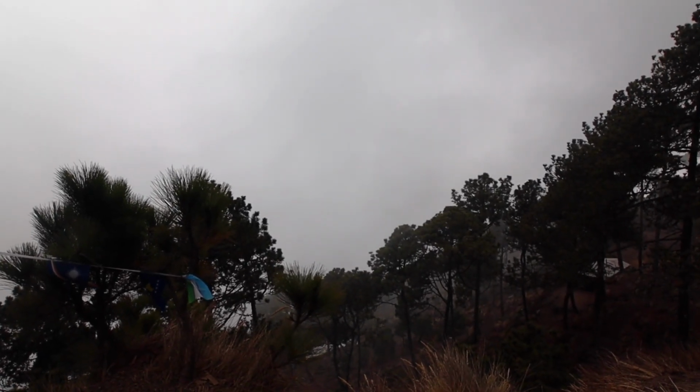I have no idea where to look. I don't know if we caught that on camera, but that was a hell of a rumble. It was either the volcano or my stomach. So somewhere out there in the mist is Volcano Fuego. We can't see it just yet, but we can definitely hear it. We're about to get shown to our home for the night, and I'm really interested to see what this is like.